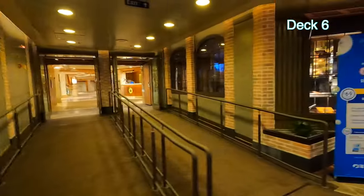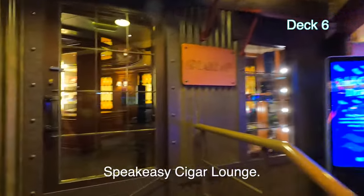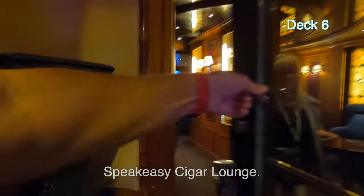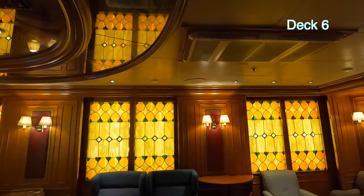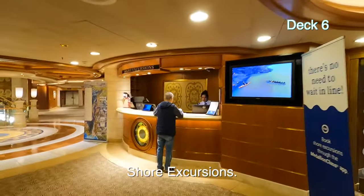Now over here, so we're still in the casino. Over here is the Speakeasy Cigar Lounge. Hi. And they got that fan running nonstop. And you can buy cigars. So we're leaving the casino. That's Speakeasy, Gatsby Casino. Brings us to the Shore Excursion Desk.